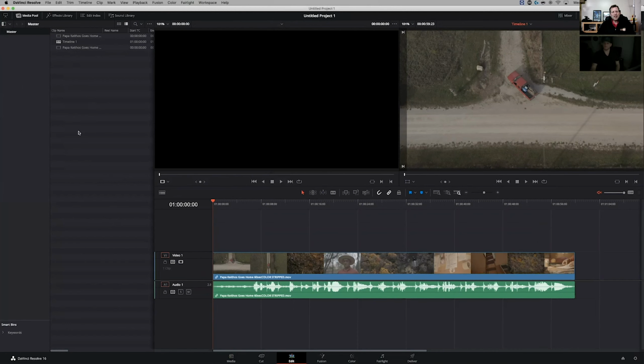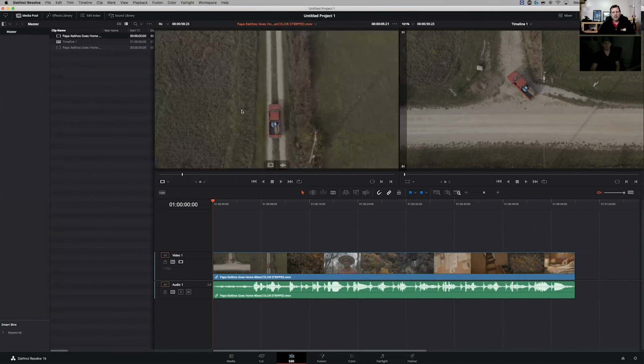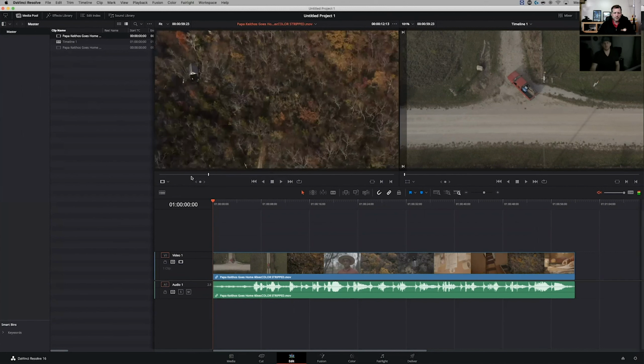So are the basics of the editing software the same here? Meaning, like, you can insert, overwrite edits. Yeah, exactly. So, for instance, this is just like my viewer window, whatever.